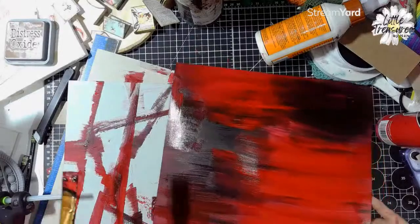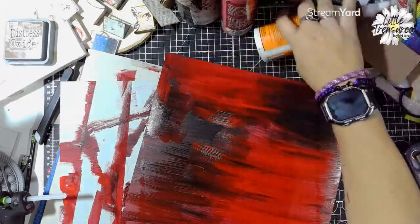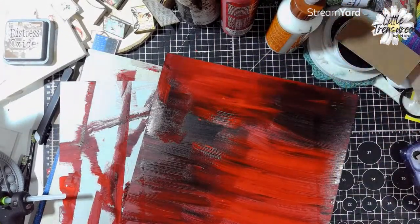Okay, so we're gonna let these sit here for a second and dry. I got paint all on my arm, all on my shirt. That's how the paint got on my shirt, because I got it on my arm.